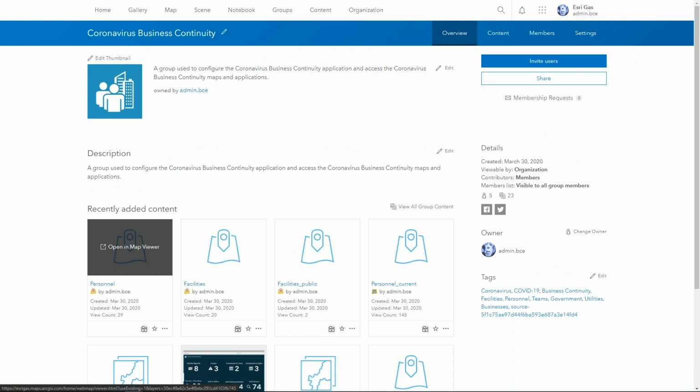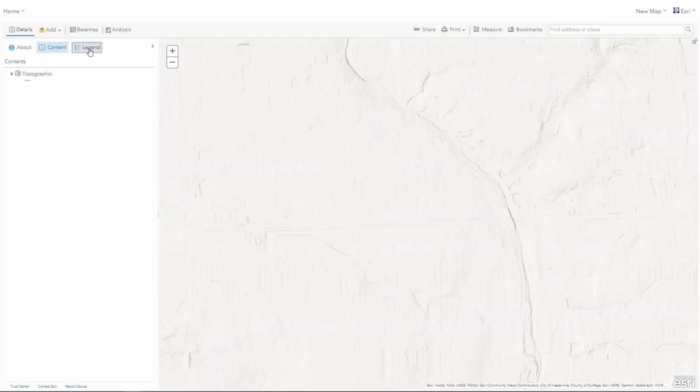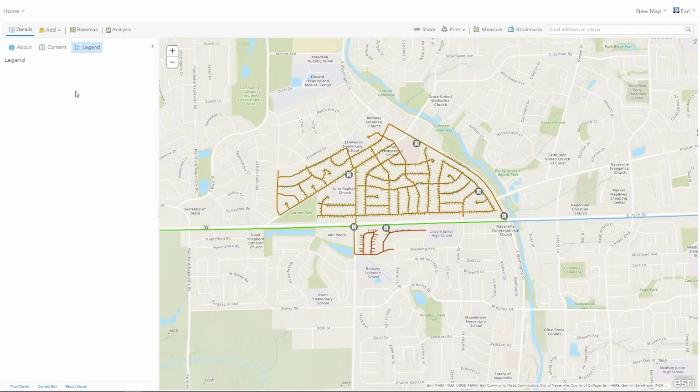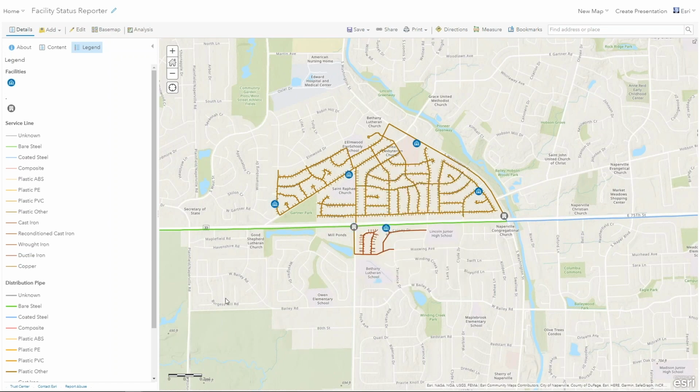A neat thing about this solution, there's no need to create new web maps because it's already configured for you. For example, this facility status reporter web map already includes those parent facility features with standard symbology and a clean pop-up design. I've also added the gas distribution pipes in the background to know where these critical facilities are located against the network.